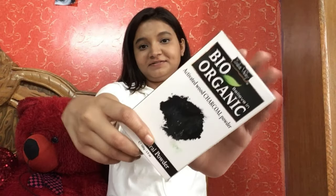So moving on to the products, and for details I'll be checking my phone because I don't remember the details of them. So yeah, this is the very first product. This is the bio organic activated wood charcoal powder which I bought from the money I got. So this product I've talked about before, and I've used it before, and I've actually repurchased it because this product is worth your bucks.